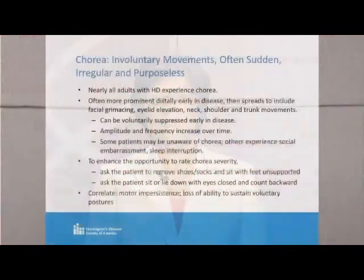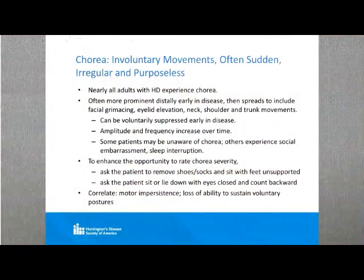It's important when doing the neurological examination to pay attention to abnormal involuntary movements that occur while taking the history. They can be picked up more easily during examination by asking the patient to relax and by giving them a mental distraction task, such as closing their eyes and counting backwards. Correlates of chorea include motor impersistence, the inability to maintain a particular posture, and involuntary other movements.